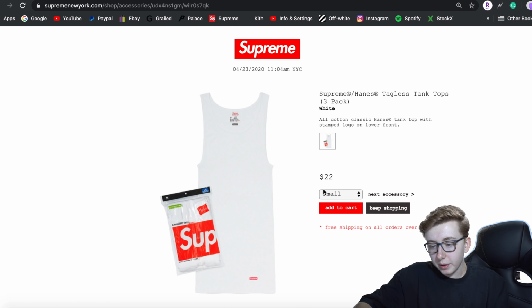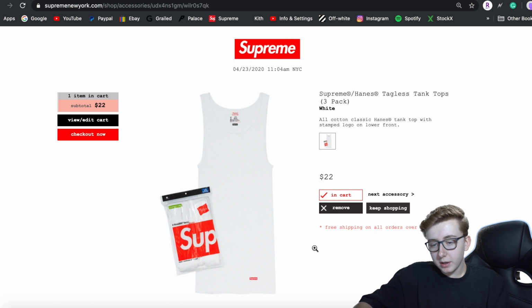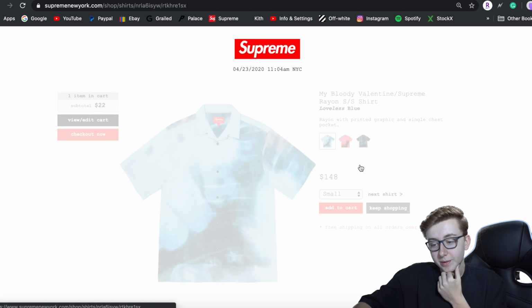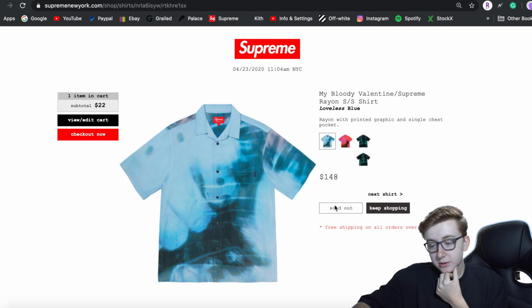We got to get the wife beater, though. I should just double cart. Well, I can't double cart. But let me get a wife beater pack out here. $22. Let's see what else I can get though. Actually, I don't really want anything else to be honest with you. I hate paying that $10 extra shipping though. I don't even know when in store is gonna open, so I can't even be talking about in store. Oh no, it's sold out.